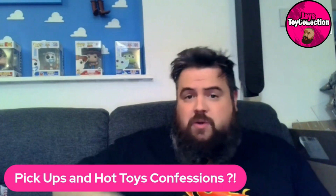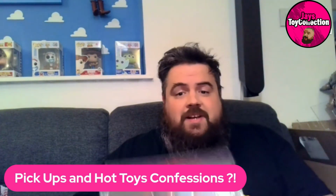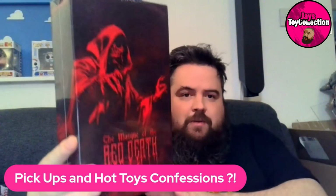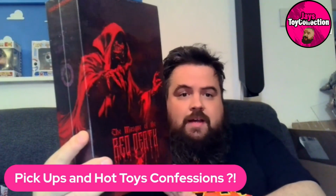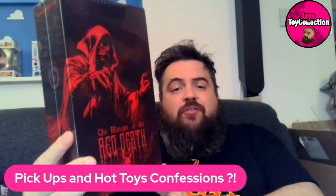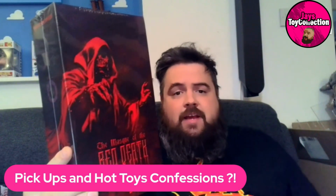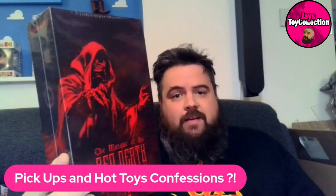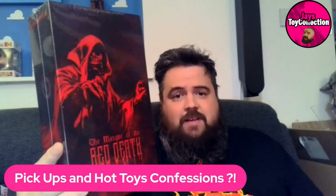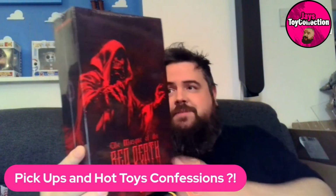Then out of the blue, I got a delivery from the 4 Horsemen today. Here is the Figura Obscura, the Mask of the Red Death, from the old Edgar Allan Poe classic short story. They have got this to me in 4 days. I ordered this on Saturday at the first drop, about 2 p.m. here in the UK when this went up for pre-order, and it's now Wednesday. So that's about 4 days or so that they actually got it to me, which I think is absolutely fantastic.